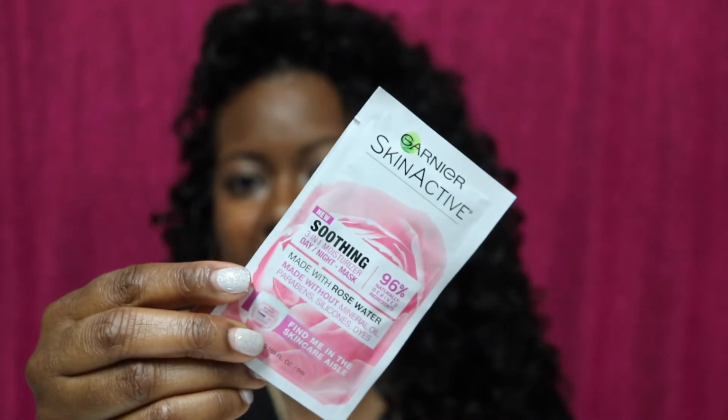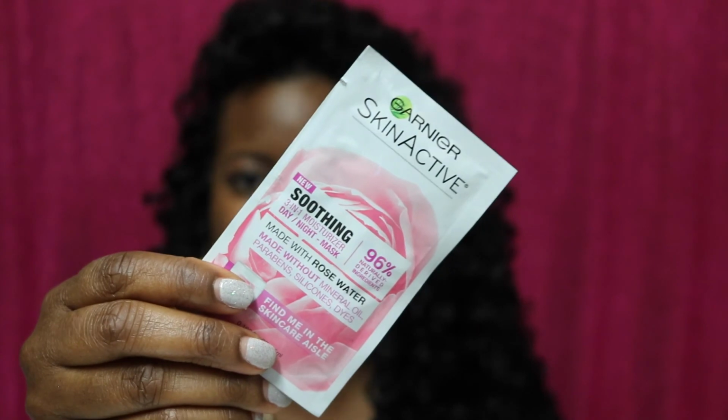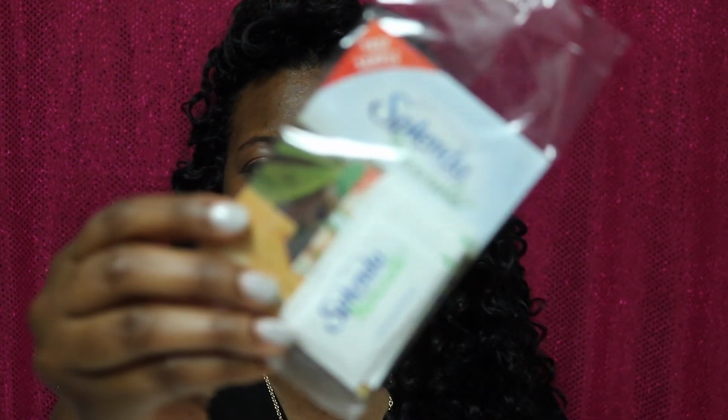This is the smaller sample size of the Garnier Skin Active Soothing 3-in-1 Moisturizer Day Night Mask. Made with rose water, made without mineral oil, parabens, silicones, or dyes. And then it says, find me in the skincare aisle. So again, this is a smaller one, but this Vox box happens to be one that's kind of mixing the brands. So that's why. That's awesome.